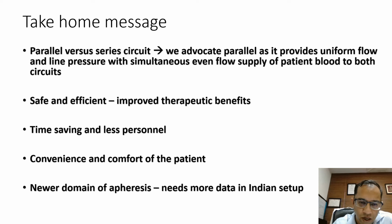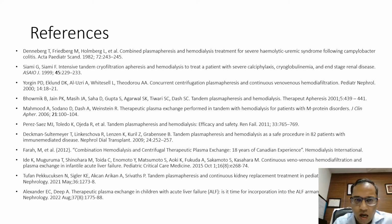It is a newer domain of apheresis and needs more data in the Indian setup. There is paucity of literature in the same. We are trying to publish an article on this. As of now, we have experience on 9 patients in which we have done a few tandem procedures each. So with more literature and more expertise, I think this is a very good method to have extracorporeal therapy in place for patients who have wider implications, especially when they have an indication for CRRT and for plasma exchange. I hope this helped.